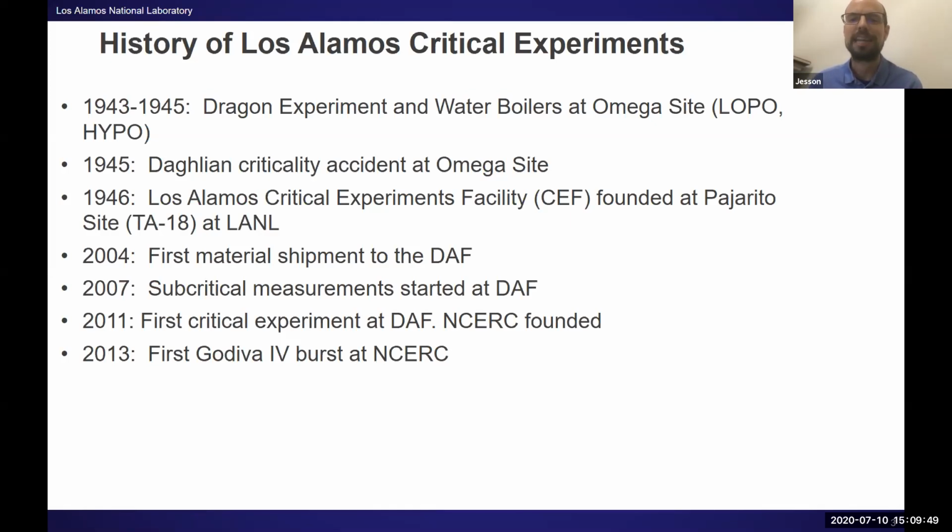And unfortunately, I can't really talk about them today just due to time. So then we shipped the material from T18 in Los Alamos out, as Michael mentioned, to the device assembly facility in Nevada. Those shipments happened in the early 2000s. And in 2007 is when we first started doing the first subcritical experiments at the DAF. And then in 2011 is when we were able to start back up our critical experiments capability. And that's when NSERC was officially founded.